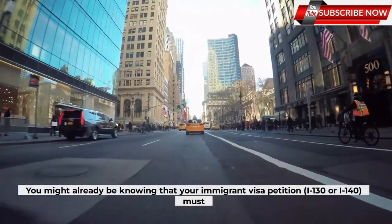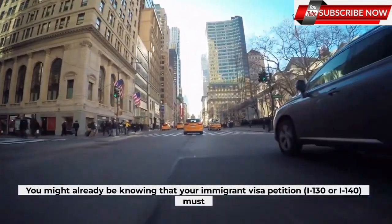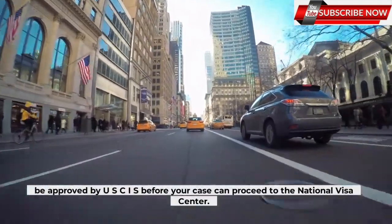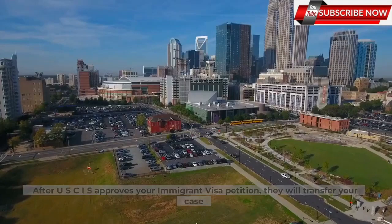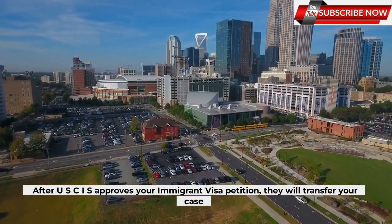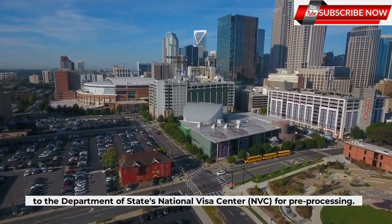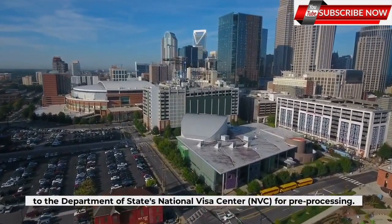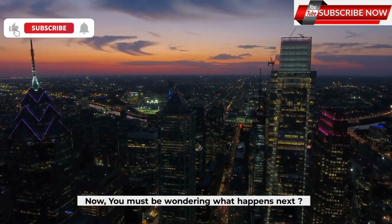You might already know that your immigrant visa petition, I-130 or I-140, must be approved by USCIS before your case can proceed to the National Visa Center. After USCIS approves your immigrant visa petition, they will transfer your case to the Department of State's National Visa Center, NVC, for pre-processing. Now, you must be wondering what happens next?